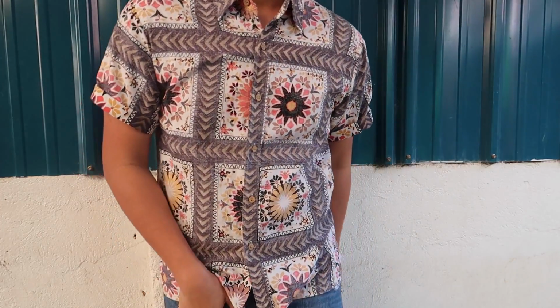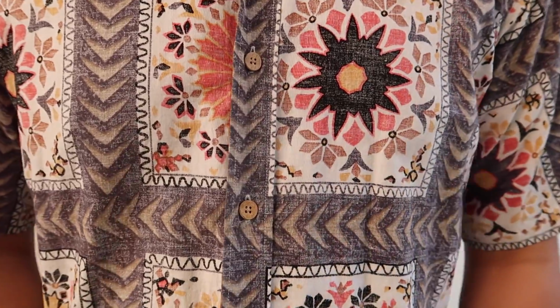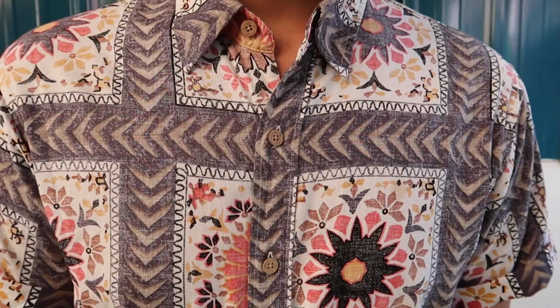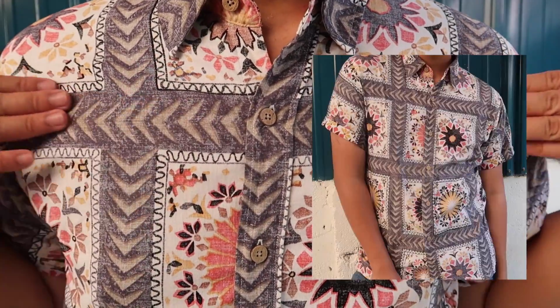Next is this polo shirt that has a subtle color but a really wild print. Again, I just rolled up the sleeves because it's so cute rolling your sleeves up, seriously.